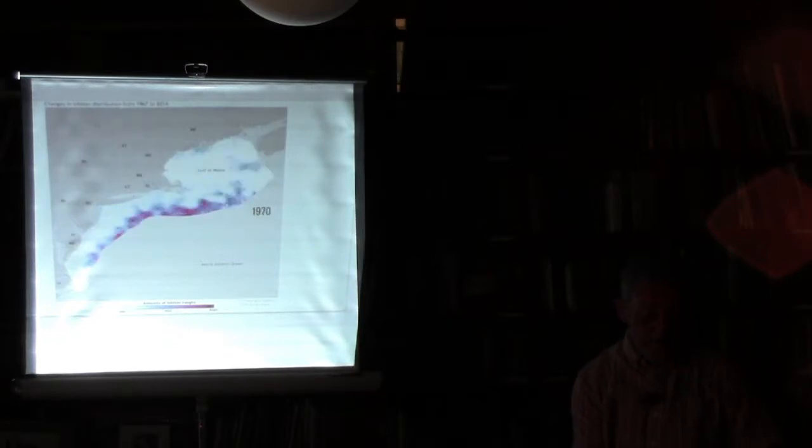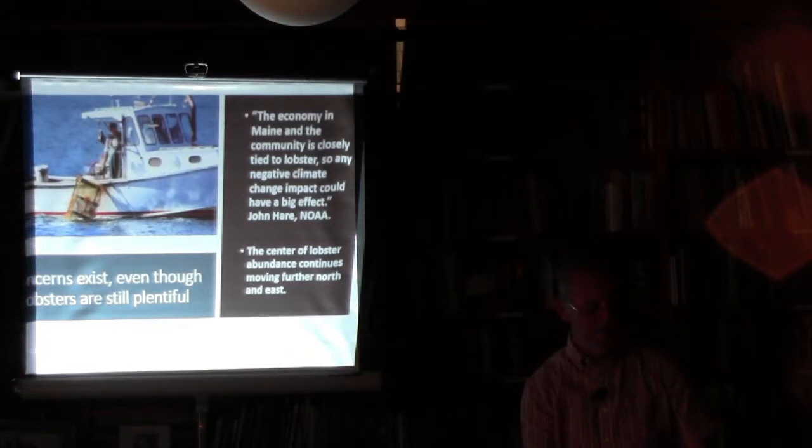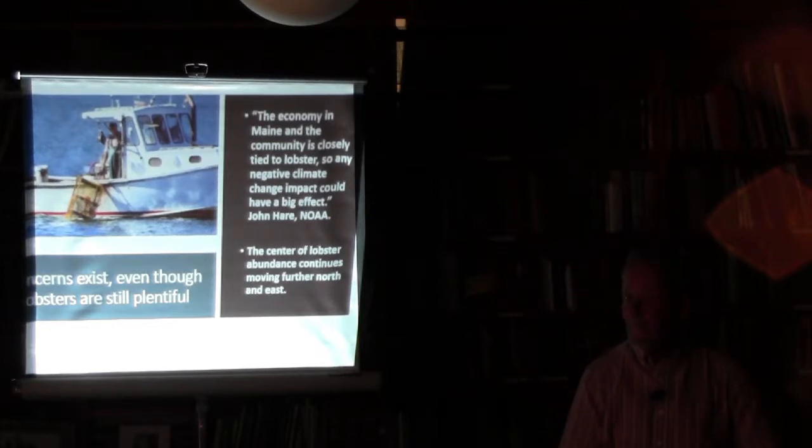But let's go on. The plot thickens because lobster fishermen are still concerned. The center of the population, as you could see before, is constantly moving farther to the east and north. And quite frankly, fishermen are afraid they're going to keep right on moving out. I'm less concerned, but eventually things will change more and I'll be eating my words if I'm still kicking.